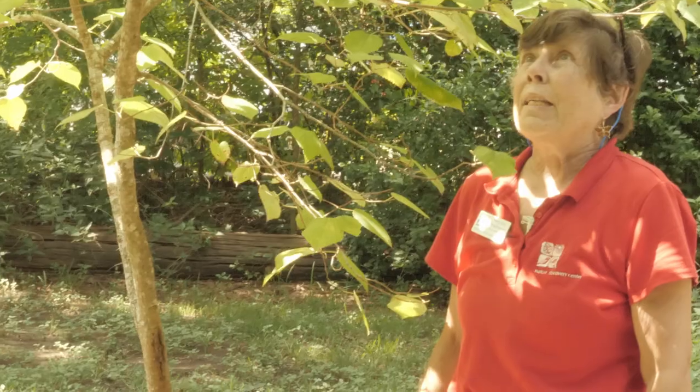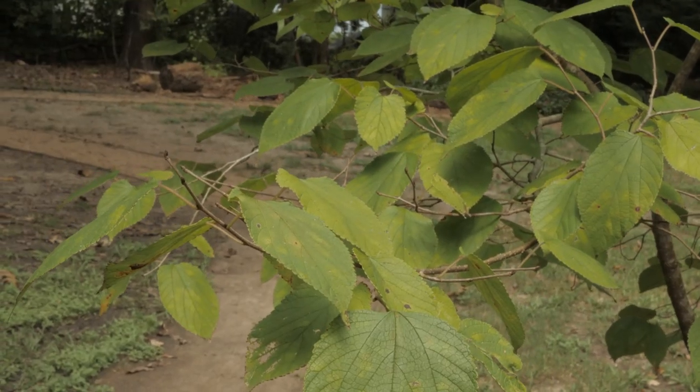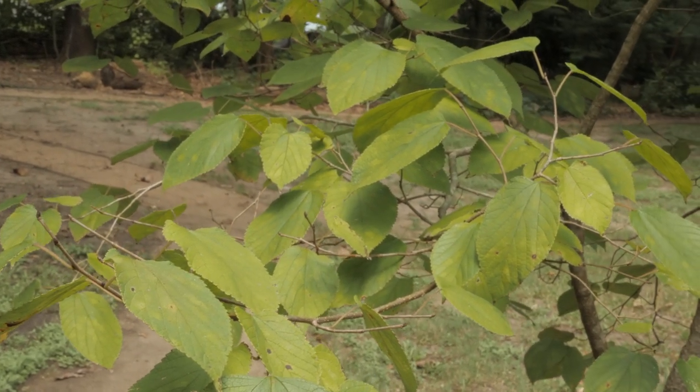Red mulberries are really prolific in fruit, and the fruit is ripe in the late spring. It first turns red, but it's not really ripe till it turns dark purple. Many migrating birds love to eat this fruit, and also native resident birds. Mockingbirds will eat them, and all the really beautiful fruit-eating birds that migrate through in the spring eat them.